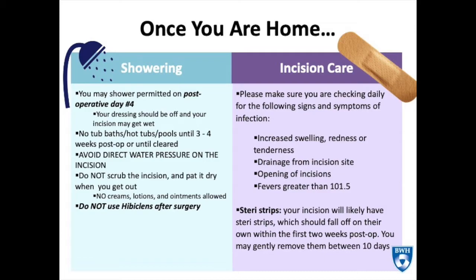For anyone that goes home with steri-strips, we tell patients that they are allowed to remove those steri-strips between post-op day 10 to 14. I tell patients the easiest way to do it is coming out of the shower when the strips are wet. You can go ahead and gently remove them, but again, this is not done until post-op day 10 or day 12.